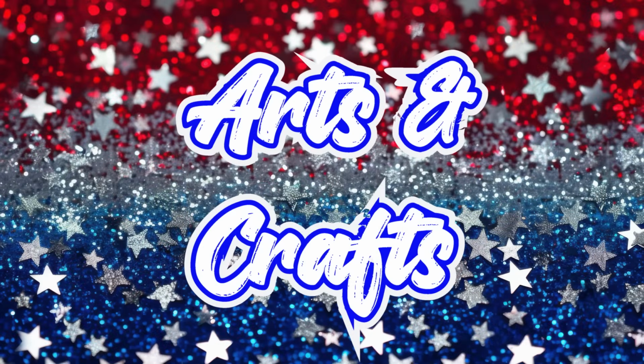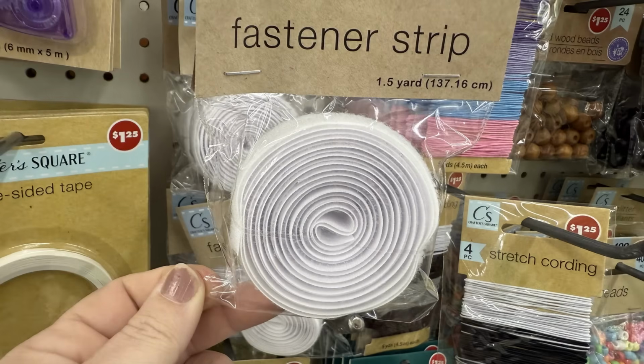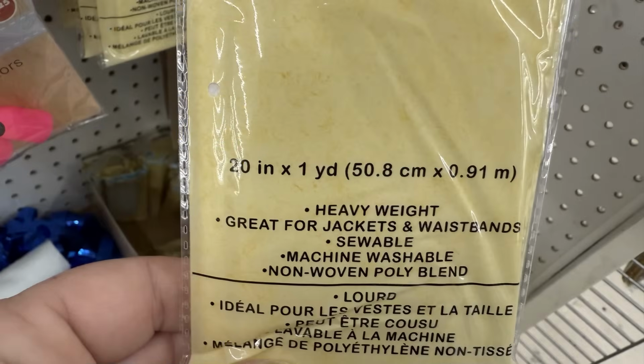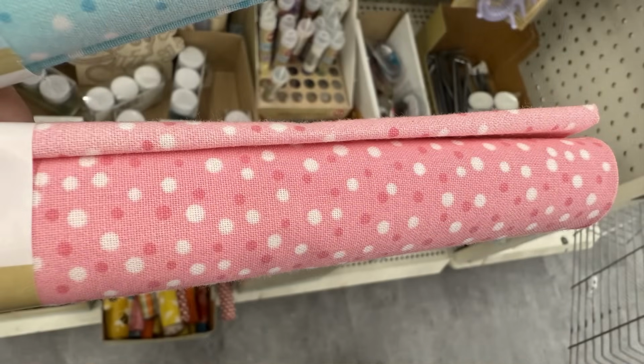Over in the arts and crafts section, they had a bunch of the fastener strips. It's 1.5 yards of the Velcro strips that you can sew on. There's the Crafter Square fusible interfacing also for sewing. It's easy to use in a sewing machine. They are 20 inches by 1 yard.